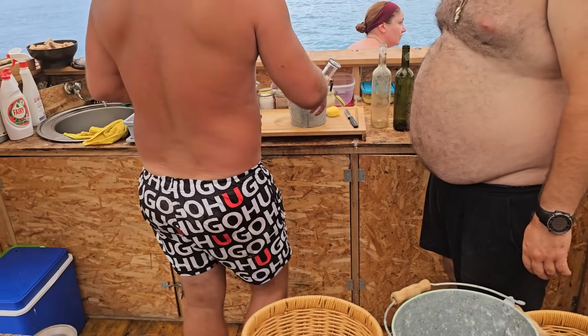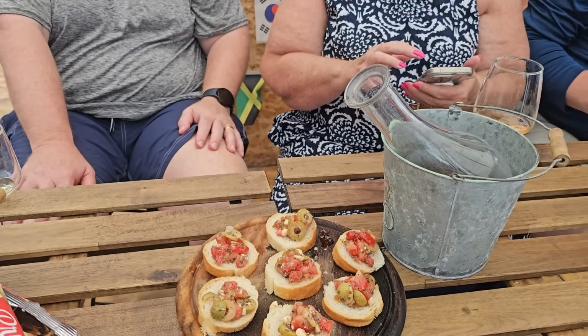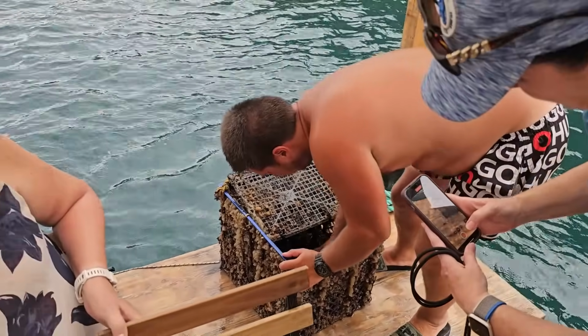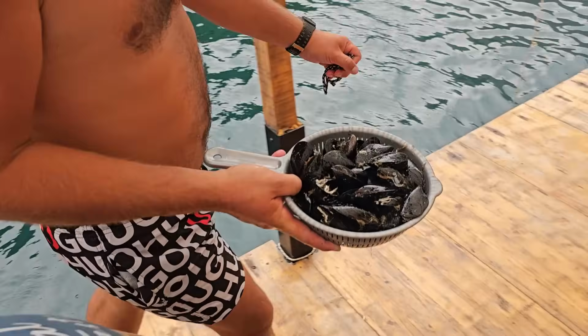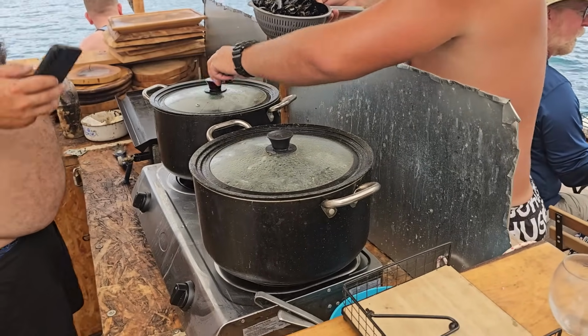Anyway, on the wine bar, they have a small kitchen, so they're able to make a few things. We had some bruschetta, but we also had some shrimp and mussels. The mussels were in a basket that they pulled up from the bottom, and they just scooped a big bowl out and dropped it in the boiling water.